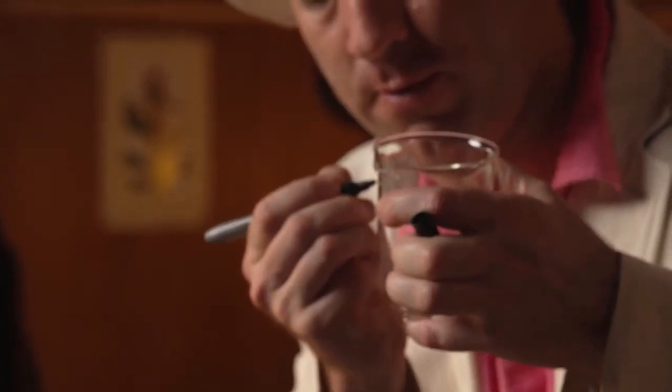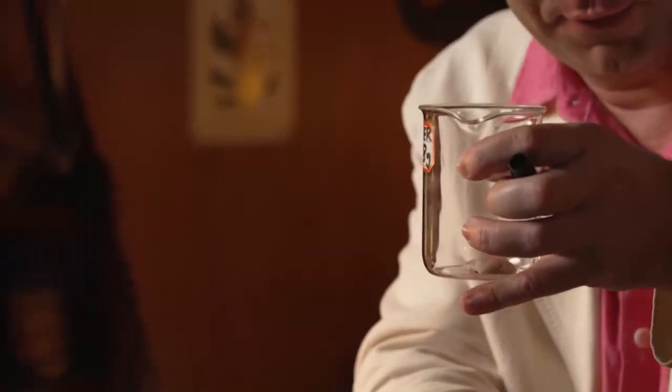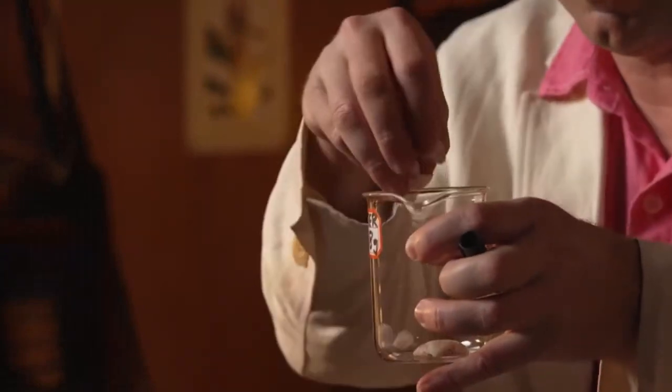Then just repeat the process for water. So let's put this shell in our beaker for water, and this one weighs 5.8 grams. So this is a little bit smaller. The difference doesn't matter at all. Let's put that one in here. We'll add a few small shells as well.